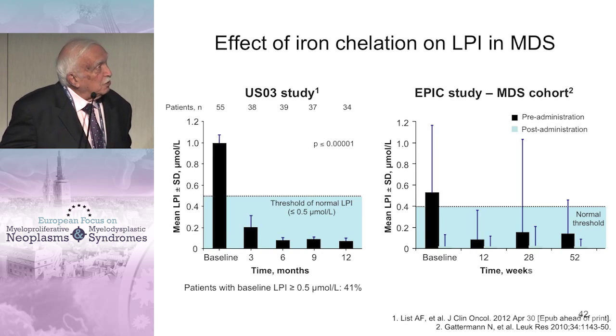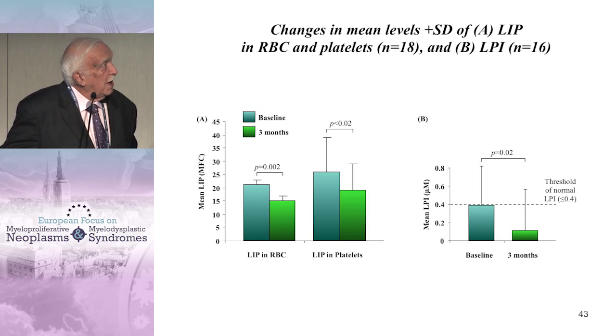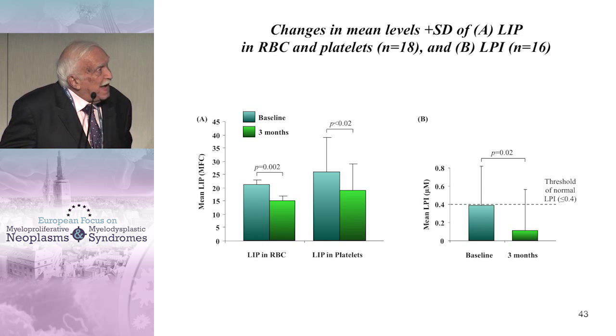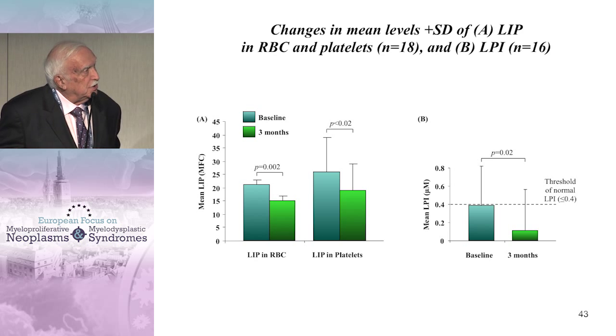Now, you see the effect of iron chelation on LPI in MDS. This is a study of Alan List and Gattermann, and you see very nicely the mean LPI goes down, both in the American study and also in the German study. That's what we want to achieve. And we also found that the labile iron pool, the bad iron in the cell, in red cells and platelets, goes down after 3 months of Exjade in 20 MDS patients. And at the same time, you see, this is the LIP in red cells and in platelets. That's what we want to do.